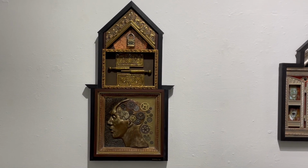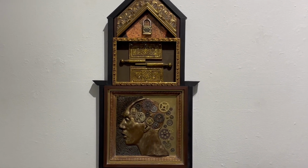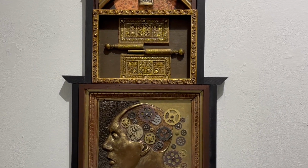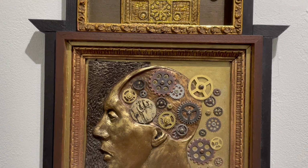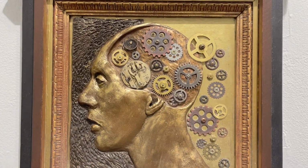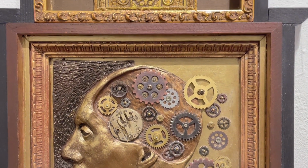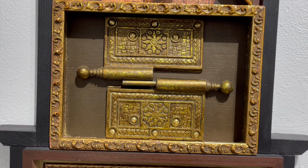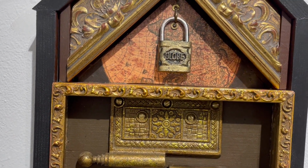And the last piece here is called Feeling Unhinged During Global Lockdown. It's a statement of how many of us probably felt during an extraordinarily long couple of years. And what was really interesting is I found a lock that actually said the word globe on it, and I wanted to place that on an old world map, and I used a vintage Victorian hinge that is off kilter.